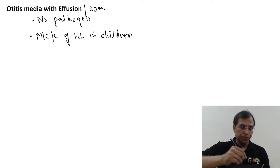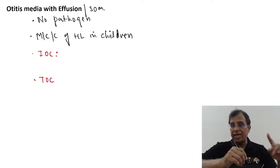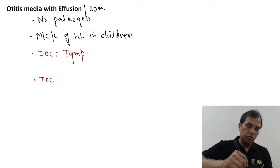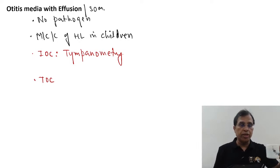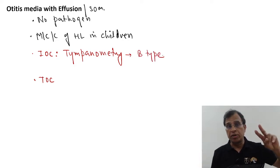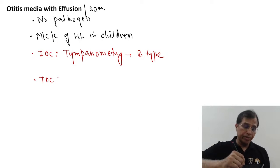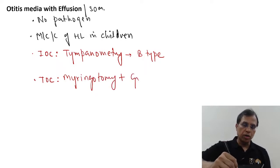Very commonly asked question. The answer is serous otitis media with effusion. Now there are two very, very important MCQs: one is the investigation of choice and the other is treatment of choice. Now investigation of choice, I'll tell you the name of the investigation and you try to give me the answer. The investigation of choice is tympanometry. And if I ask you, what type of tympanogram do you expect in this patient? The type of tympanogram is B type. Remember, B type is also called flat type. I told you there are two tympanograms important, As and B. So B comes back again. And treatment of choice is very, very important. What is the treatment of choice in this patient? It's myringotomy plus grommet insertion.